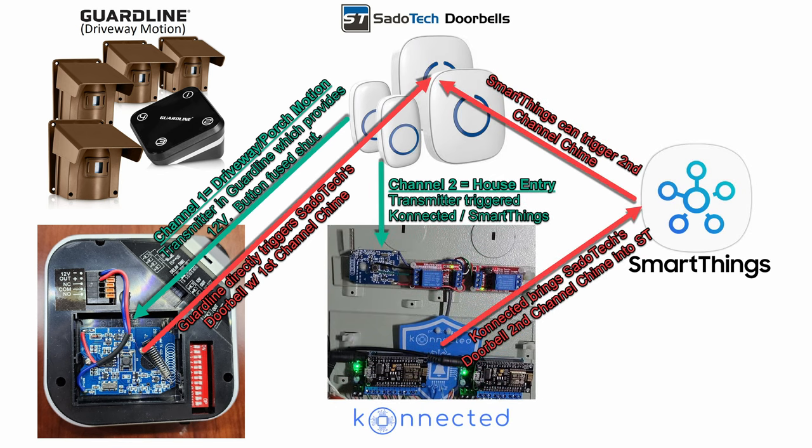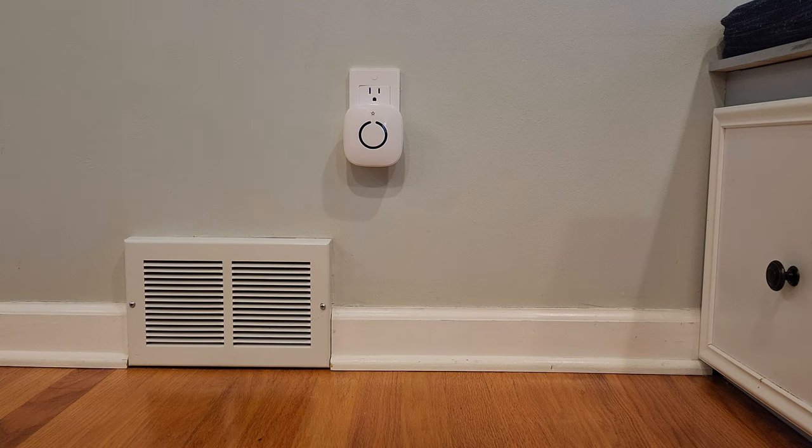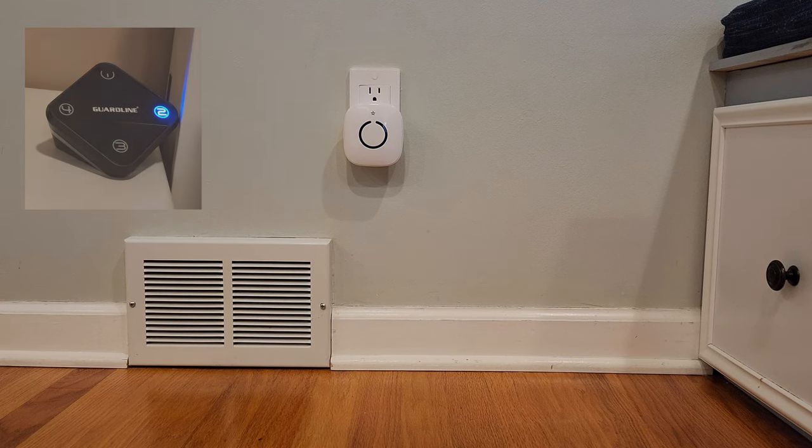But wait, there's more. Remember, it's a two-channel doorbell and I have a connected panel, so I opened the second doorbell and tied it into SmartThings. This serves as a door chime for front and rear exits and is intentionally different than the driveway chime. All in all, it's a useful integration that has been very helpful, helping us feel more secure and informed. It's also a fun way to tease the family, as you could trigger it from any automation or switch.